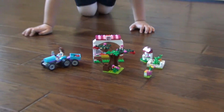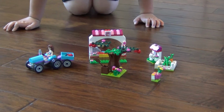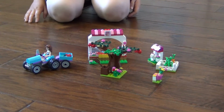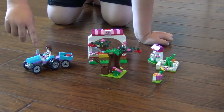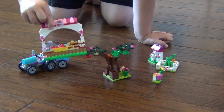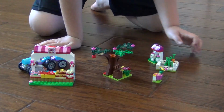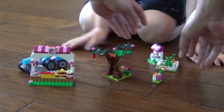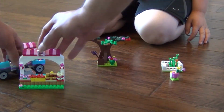What's our job? We're going to drop. Let's see. We're going to have to probably do one at a time. Yeah, one at a time. We won't do the little ones. What we'll do is the tractor, the tree, and the fruit stand with all the jellies. Okay. And we can leave the little ones to the side so they can watch. No, let's start with the tree.